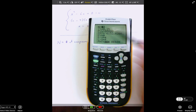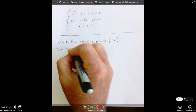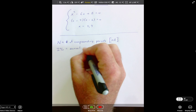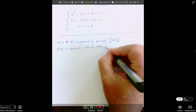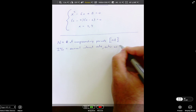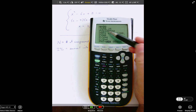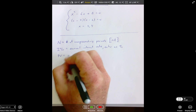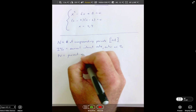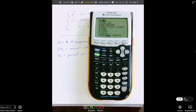The next thing you'll see is I%. I% is just the annual interest rate. And you're going to enter this as a percentage. So if you have 5%, you enter it as 5. You don't enter it as a decimal of 0.05. Okay? The next thing that we run into is this PV. PV just stands for present value. Now, present value can mean a lot of different things, but it's entered as a dollar amount.